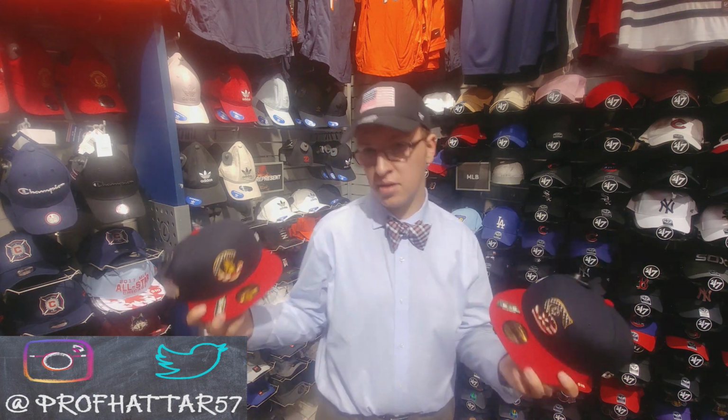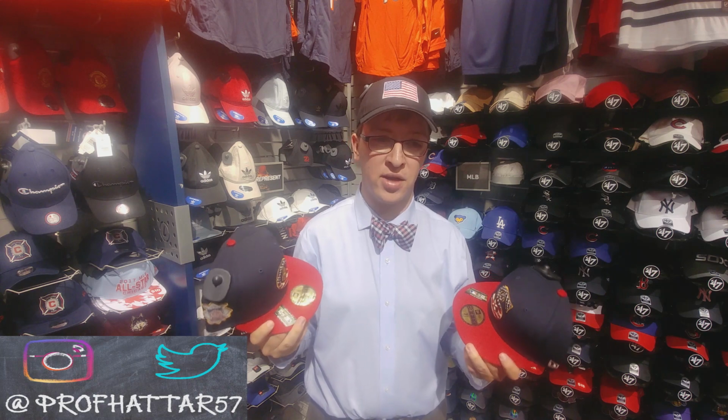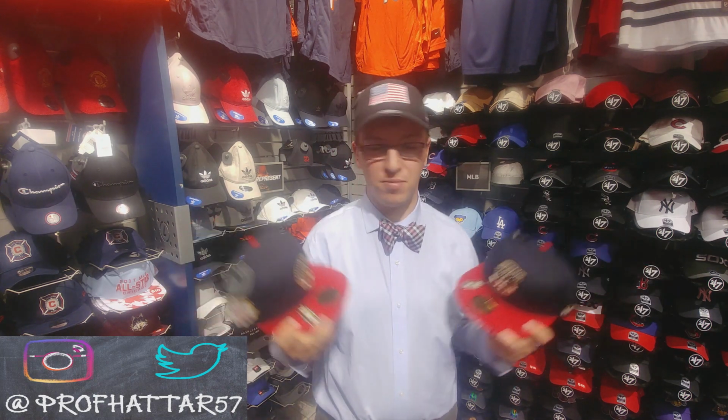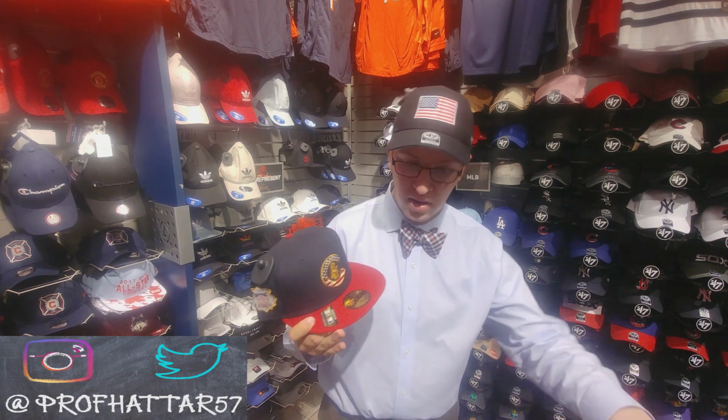Really surprised that May 20th they dropped the Father's Day hats, and like 2 weeks later they were dropping the 4th of July hats. So I really like it because I'm already downtown for an interview, so makes it work out. So let's look over the Cubs hat here, the 5950 here.